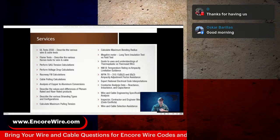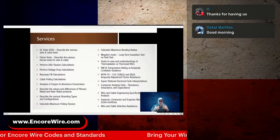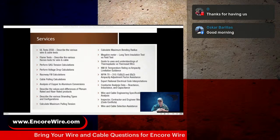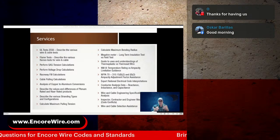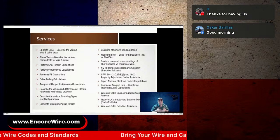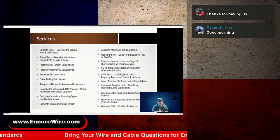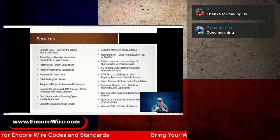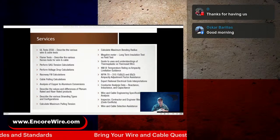Cable pull. This is one of the big things that we do for folks that they don't think about. Every time you do a major pull, you need to think about a pull calculation. How much tension are you putting on those conductors? Are you going to have potential for sidewall pressure? All those type of things. So we offer a service where we do pull calculations. We have forms that are available from your Encore Wire rep, and you'll be able to submit a pull calculation form, and we'll do that for you.